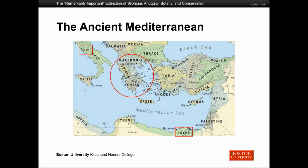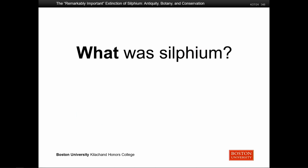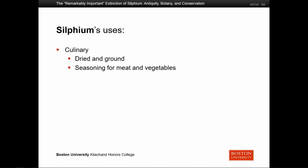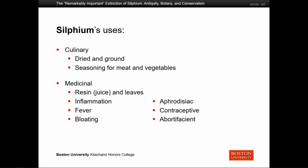So now I'm sure you're probably asking, what in the world is this Silphium thing that you keep talking about? And the best answer that I can give you is that it was a multi-purpose wonder plant. When it's dried and ground, apparently it could have been used to season meat and vegetables. Its juice, its resin, and its leaves could have been used to treat inflammation, fever, and bloating, among other medical ailments. And apparently it could have been used as an aphrodisiac, a contraceptive, and an abortifacient, all in one.